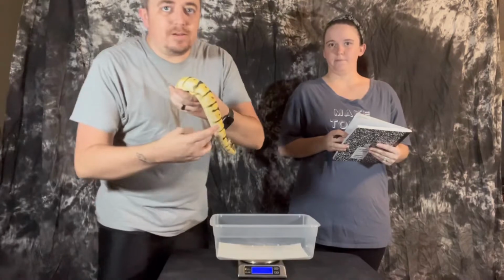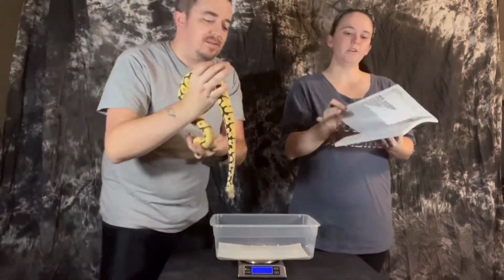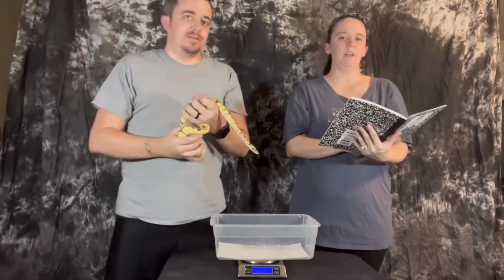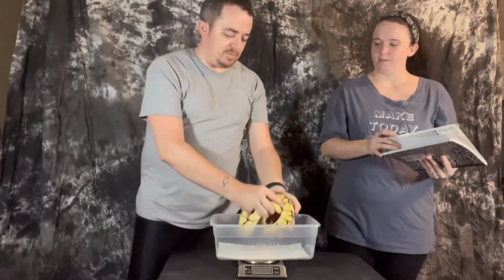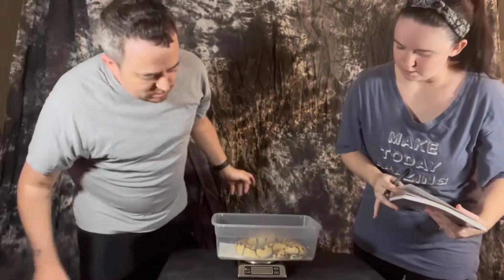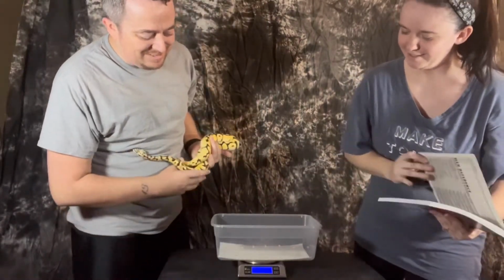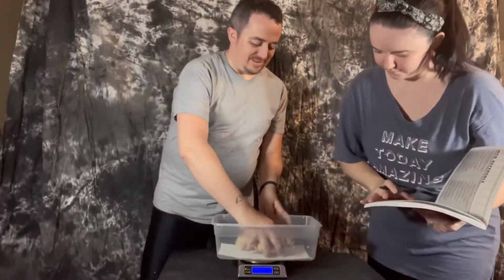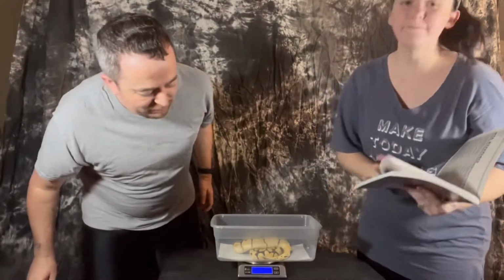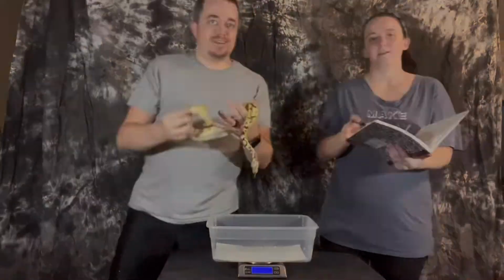Here is our male pastel spider yellow belly. His record keeping book. He was last weighed on July 28th, weighing in at 400 grams. I'm gonna put him in here and see how much he weighs. Oh, the scale went off on us. Technical difficulties. All right, now we're gonna stick him in there. There we go. Sorry, guys. He's weighing in at 544 grams. Good deal. All right, on to the next one.